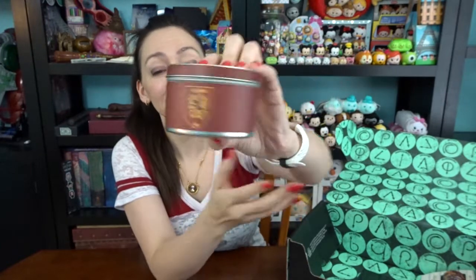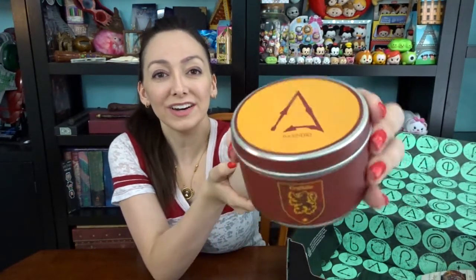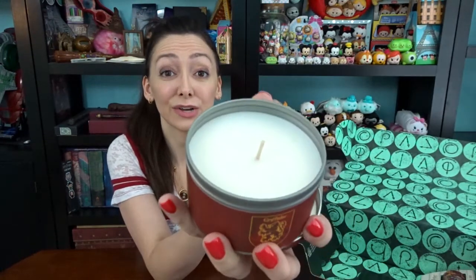But it is house specific because it says Gryffindor on the front, and it's in Gryffindor colors. Here, maybe this is the better way to put it. Gryffindor, Incendio, and here's the inside. And again, it smells like nothing. So I think that this is just a cute unscented house candle.